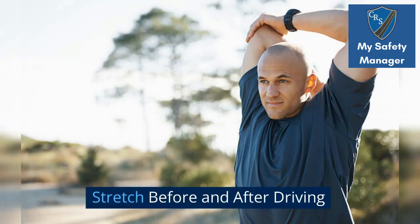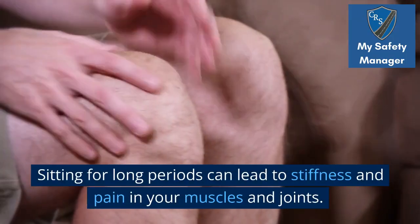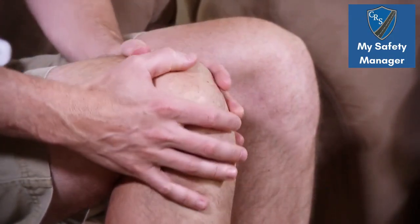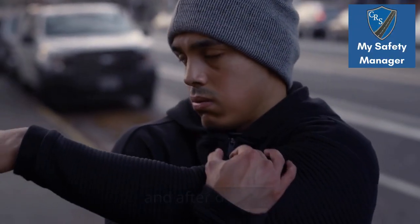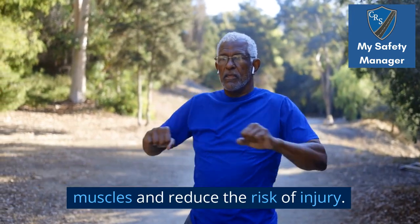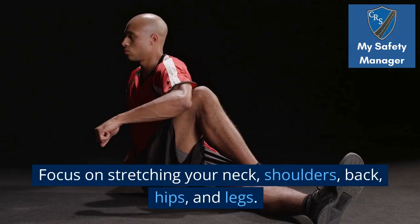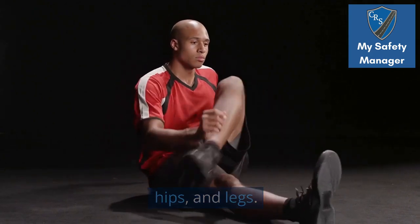Stretch before and after driving. Sitting for long periods can lead to stiffness and pain in your muscles and joints. To prevent this, it's important to stretch before and after driving. Stretching can help increase blood flow to your muscles and reduce the risk of injury. Focus on stretching your neck, shoulders, back, hips, and legs.